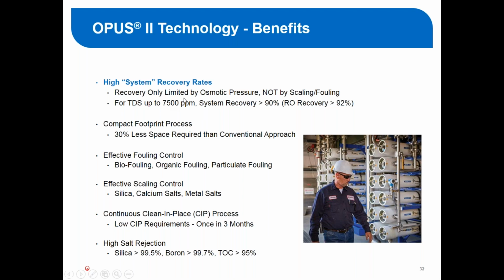And as I mentioned, by the time you've dealt with all that scaling and fouling, the RO system is really only limited at that point by osmotic pressure, not by scalants and foulants. So generally, if the system TDS is less than 7,500, we can recover 90% or higher and get an RO recovery of 92%, because at that point, we're pretty much limited by osmotic pressure. And by using this system with the ROS system, we're able to achieve 30% less space compared to conventional approaches.